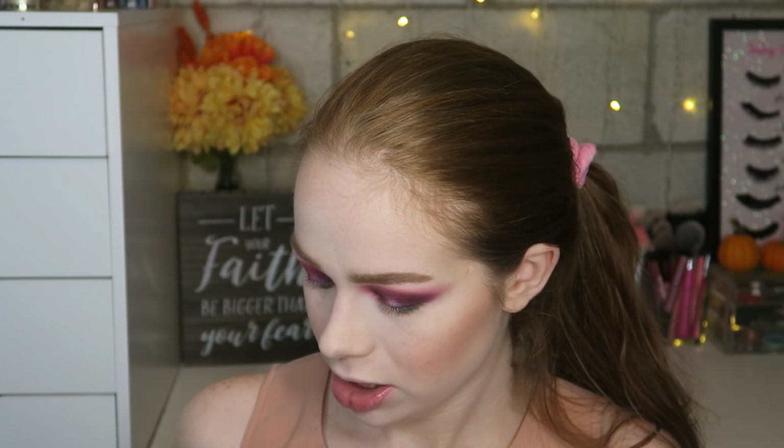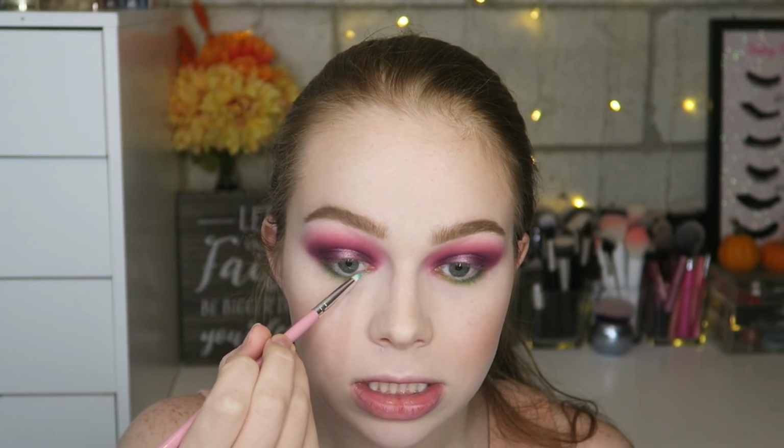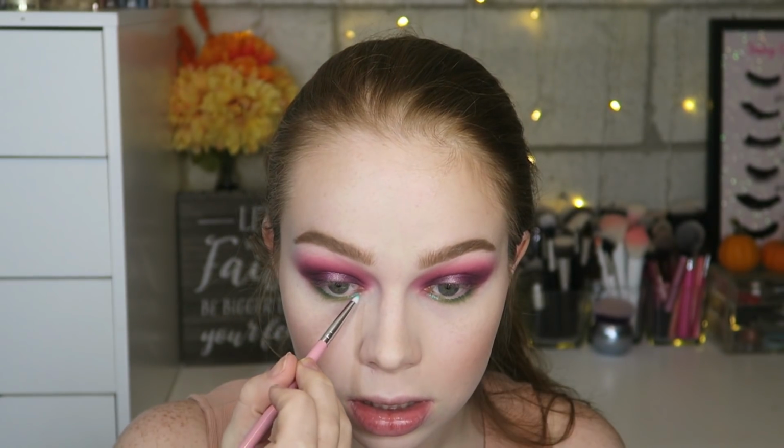And then I'm going to go ahead and take this shade Slush right here. You guys know I cannot do a video and not use this blue shade. I'm just going to take it up on a tiny, tiny little pencil brush. Just picking up just a little bit of product. And I'm going to pop that on my lower lash line right here.